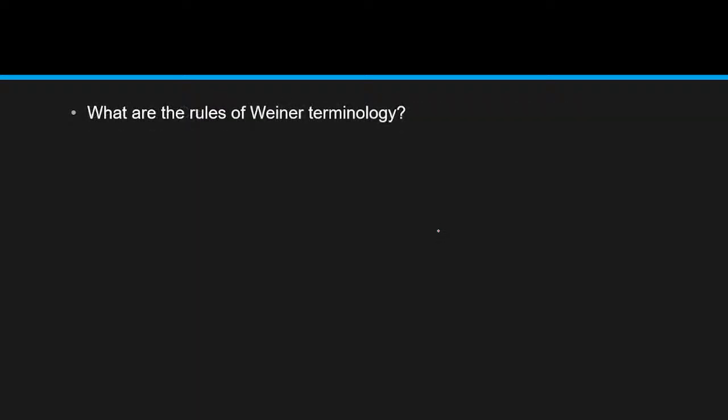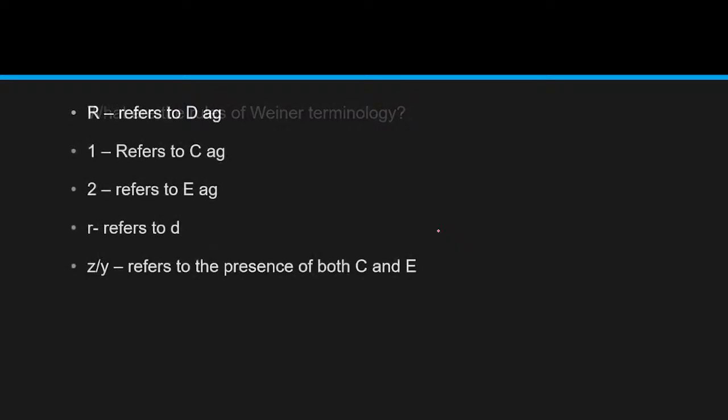Okay. Now, let's talk about the rules of the Wiener terminology. There are several rules that you need to follow. Basically, R refers to the D antigen. 1 refers to the C antigen. 2 refers to the E antigen. A small r refers to the small d, or the absence of the D antigen. Zy refers to the presence of C and E.